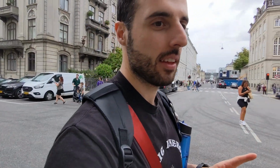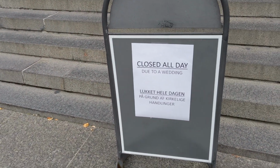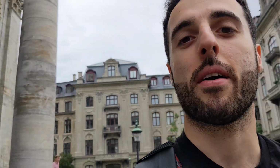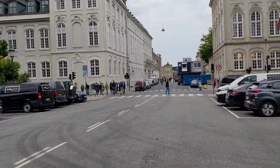Good thing I'm here for a couple more days because it turns out that this Frederik's church is actually closed due to a wedding. I wish the happy couple a long and healthy relationship and marriage. Maybe I'll come back tomorrow when it's actually open for public viewing because it looks like a very nice church. All right, off to Rosenborg Castle we go.